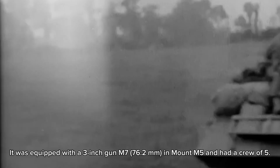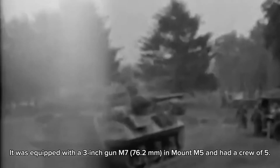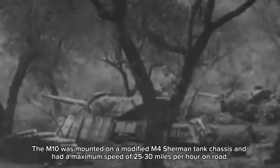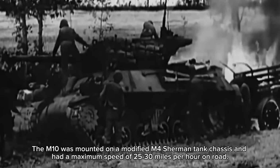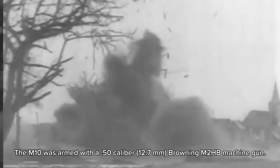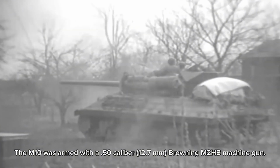It was equipped with a 3-inch gun, M7 76.2mm in mount M5, and had a crew of 5. The M10 was mounted on a modified M4 Sherman tank chassis and had a maximum speed of 25 to 30 miles per hour on road. The M10 was armed with a .50 caliber, 12.7mm Browning M2HB machine gun.